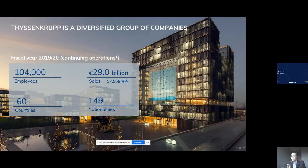And in this 3D printing venture specifically, we work out of Singapore in collaboration with Thyssen Group. We are based in the Thyssen Group office, and Thyssen Group as a whole is a conglomerate headquartered in Essen, supported by 104,000 employees and having 29 billion euros of annual revenue.